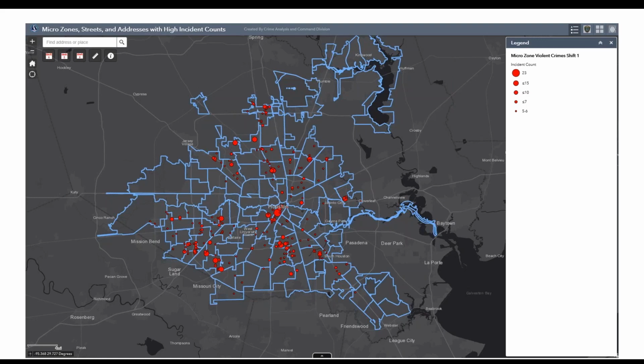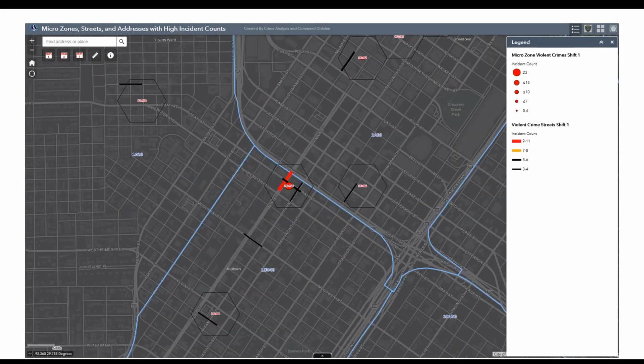The concept he came up with was, instead of telling officers where crime is happening today or yesterday, he wanted to tell them where crime was always happening. Where are these persistent hotspots? So he took a large amount of crime data and started doing some analysis. He found that 1% of the addresses in the city accounted for over 25% of our crime. So he took his crime data and aggregated them into small hexagon grids that are easily drivable in a short amount of time on patrol. With this information, our crime microzone web app was born.